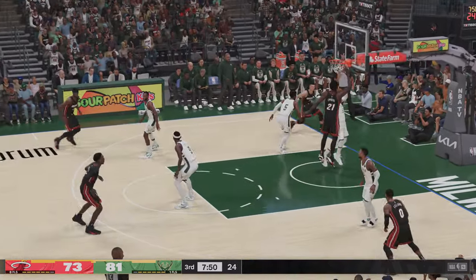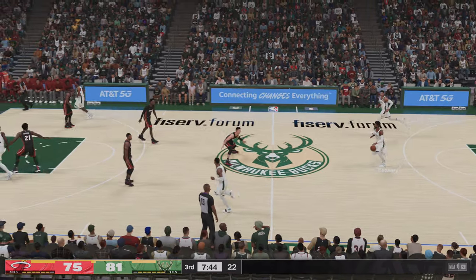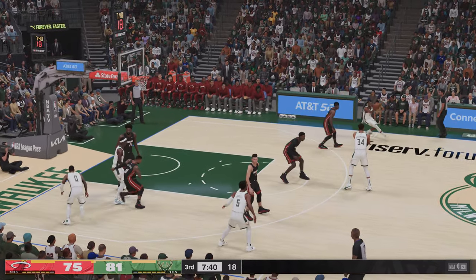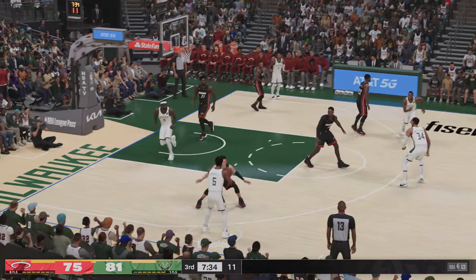Hero, the pass to Embiid. And then Embiid with the dunk. At 7 feet tall, Embiid looks to dunk often, especially when he's got good positioning. Pass to Middleton. Antetokounmpo outside.